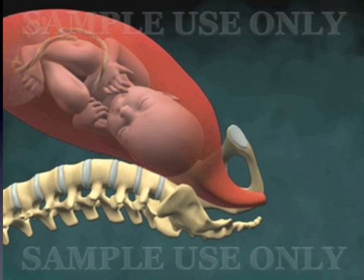So this is what? The fetus. Uterus, pelvis, vagina, cervix will be up here. Looks like a head. This just shows generally how the baby moves through the birth canal.